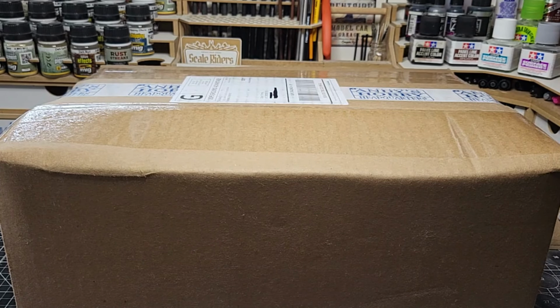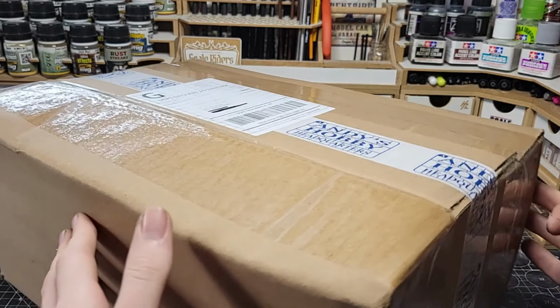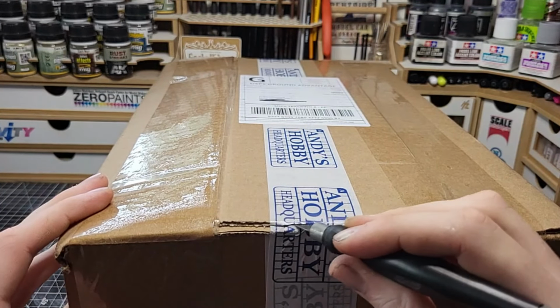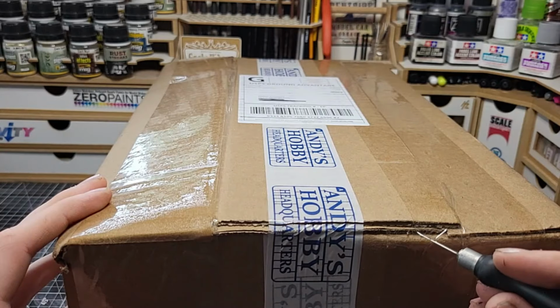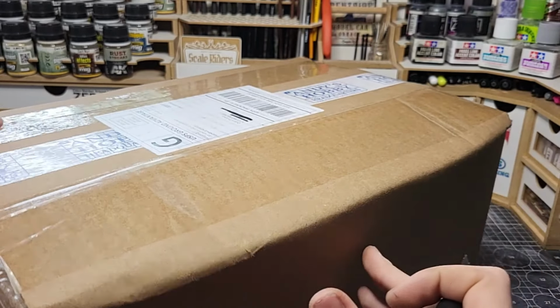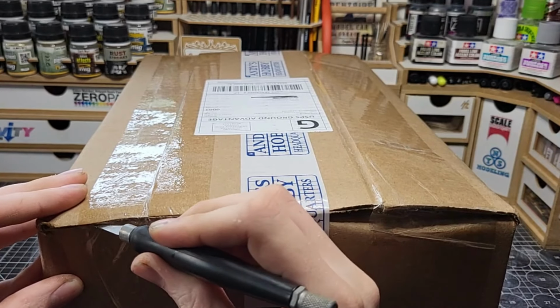But I'm almost at the point where I was going to spend 100 bucks on this kit, because I do have a decal sheet for this kit, which I've had for over a year and a half now. I kind of forgot I had that decal sheet, so I just Googled it, and Andy Hobby Headquarters popped right up, and it said he had it in stock. I was like, oh, no way. So Andy had it. I was like, okay, might as well order it from him.